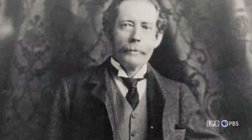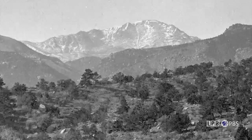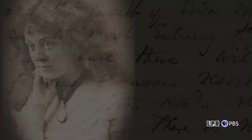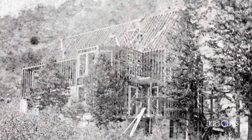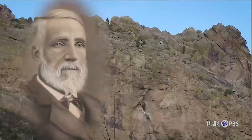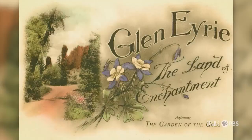One person enraptured by the views was General William Jackson Palmer, who came to the region on a railroad surveying trip in 1869. After marrying his wife Queen, they returned to the area and soon began construction on their dream home. John Blair, the landscape architect, saw an eagle's nest, or an eyrie, on the side of a beautiful rock here and gave the name Glen Eyrie to this space.